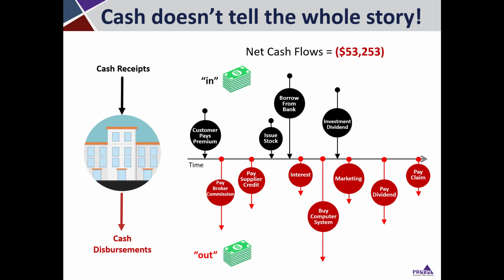And that sounds bad, right? Because it's negative. Or is it bad? It kind of depends. What if you had started with $10 million in cash and it went down $53,000? Then that doesn't sound so bad, does it? But what if you started with $60,000 in cash? That would be a different story. And what about the assets that you own or the money that you owe? But just by looking at cash flows, important though cash flow is, it wouldn't have told you about those things.